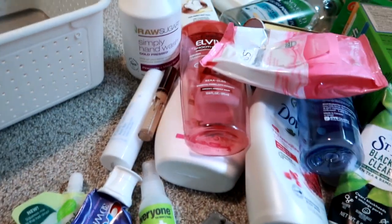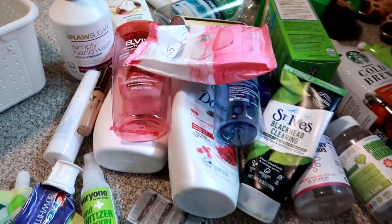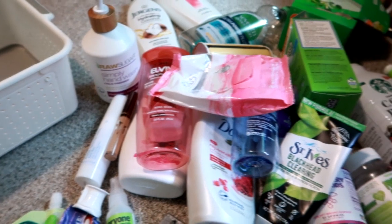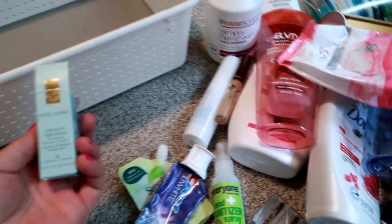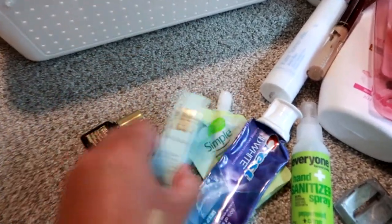And I have not repurchased a new concealer, but I need to. I'll probably go ahead and do that in the fall. Concealer is not something I use on a regular basis. And like I mentioned, now that I work from home, I don't really wear a whole lot of makeup anymore in general. And then lastly is one of these Estee Lauder.